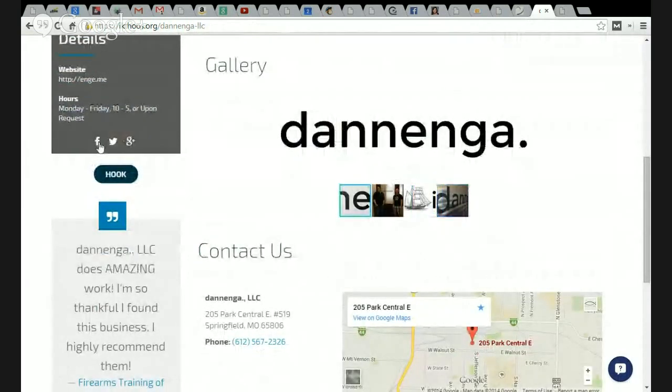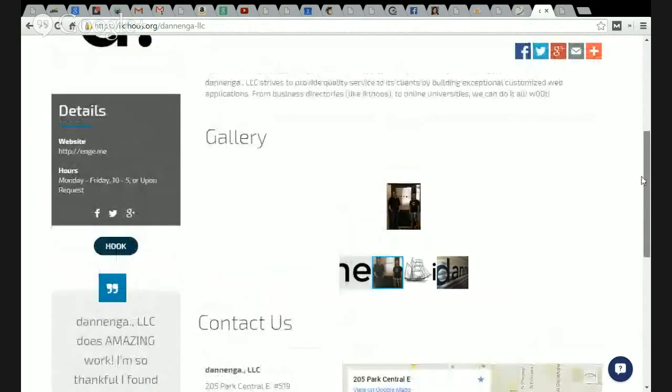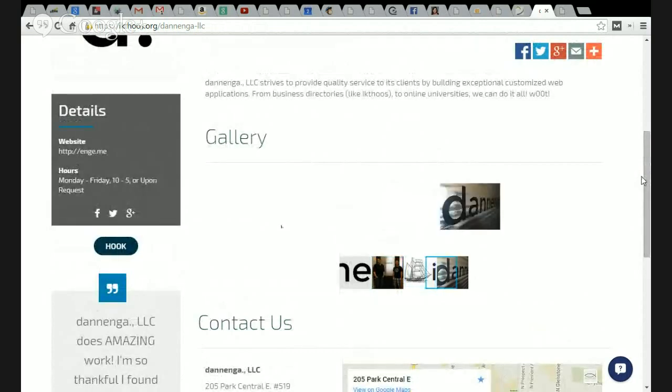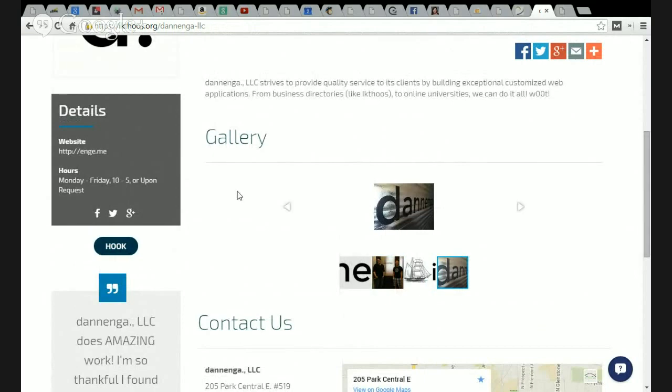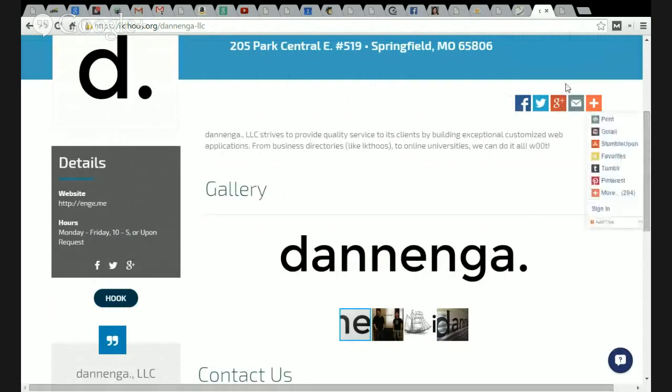So in your tackle box, when you manage your listing, you can put in there Facebook, Twitter, Google+, and all those right there are for your business, your listing. That's going to say, hey, come to this Facebook page and like our business page. And so these are the ones that represent your company. Now over here is the ones like social share.